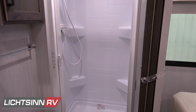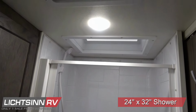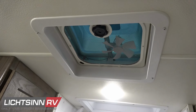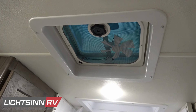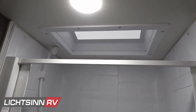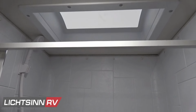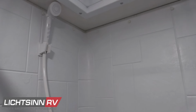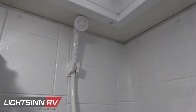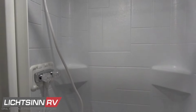Inside the master bath then is also an oversized 24 by 32 inch shower with an overhead skylight that provides beautiful indirect lighting, but also additional height clearance for our taller guests. Although throughout the coach, the ceiling height is 6 feet 10 inches inside this particular floor plan. A one-piece pan and a one-piece surround for the shower area provides for easy maintenance and easy cleaning. A flexible handheld shower head allows you to start and stop the water both on the head as well as on the faucet to conserve water off of the 50-gallon freshwater capacity if you are RVing without hookups.